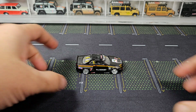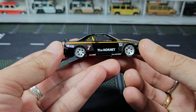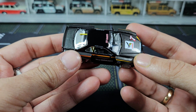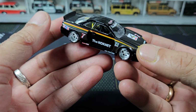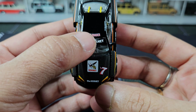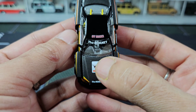Well, I hope that gave you a very clear idea. So this Skyline is actually a tribute to the legendary 1984 Hornet radio-controlled off-road racing car. That's why these clever references are given all across. You can see the off-roader that is there. Now you know the reason why this Hornet is there.